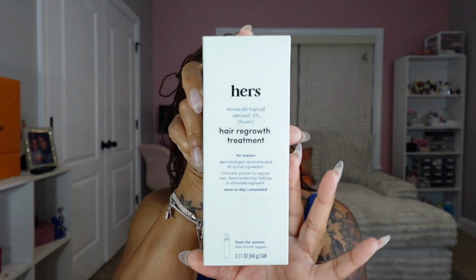So what I do is I just take the product and I put it on my scalp and then I rub it in, and I put it in the 3 areas that have the thinning problem, which is the top of my head right there in the front and then my 2 sides.